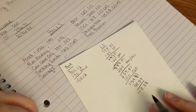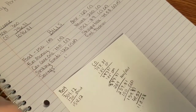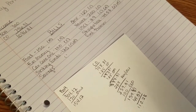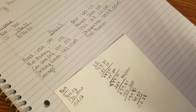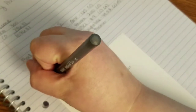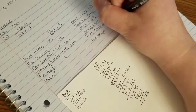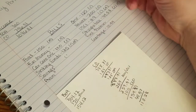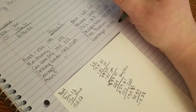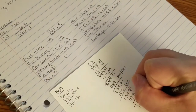So what I'm going to do is I usually try and stick about the 100, 150 for the fun money, and have it just be the two. But this time, I'm going to go ahead and do Avon, and I'm going to do the garbage. That way I have it done and I won't have to worry about it next time. So I'm going to do $10.99 from Capital One.